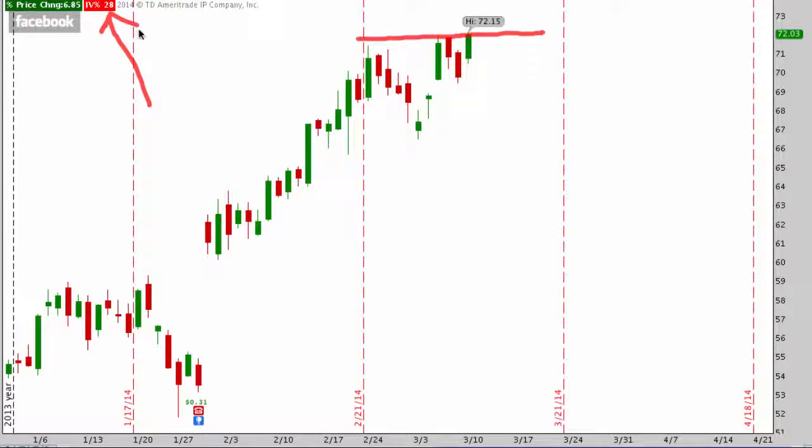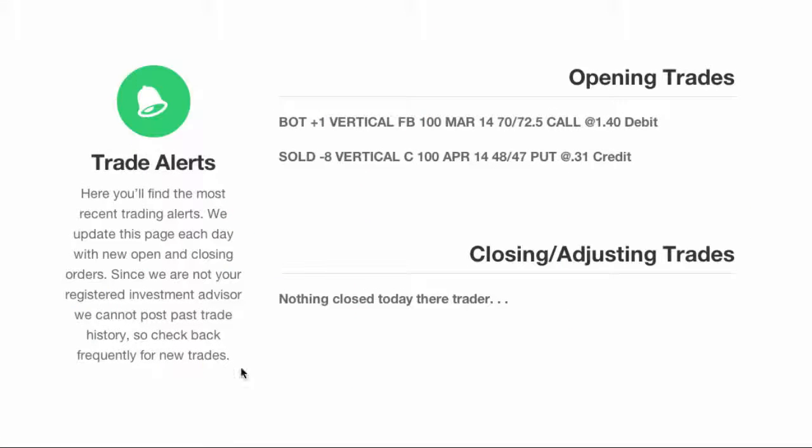Implied volatility was lower, so we didn't need to sell a credit spread. We just wanted to take advantage of the positive delta that we could get by adding it to the March portfolio. The second spread that we traded today was that we sold 8 verticals on C, which is Citigroup. We're coming back to the well with Citigroup. We made some great money on it last month trading a call debit spread, and now we're selling a put spread on it, again adding some of that long beta, long delta to our portfolio.